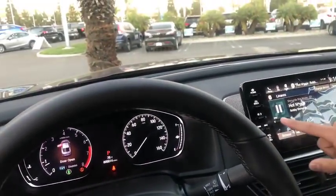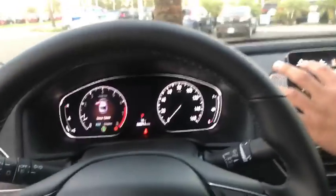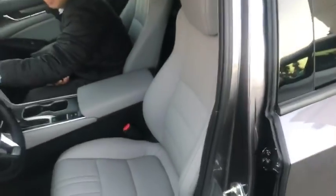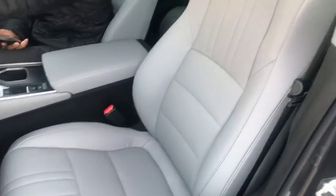Joshua just asked, this is a bit of a stretch, but what are your predictions for the 10th gen Accord refresh? My predictions are in 3 years. But what will they add? I do not know. And then someone asked about seat design. Hassan S asked about seat design.